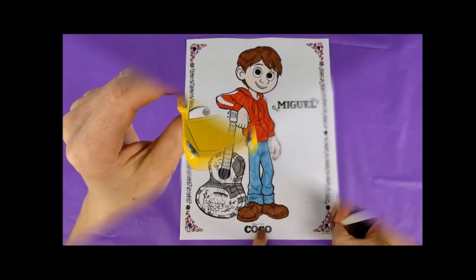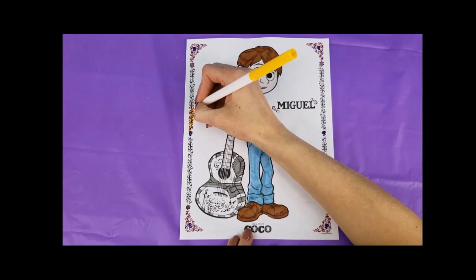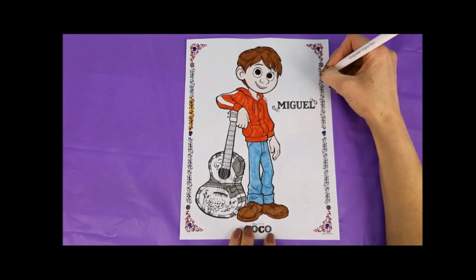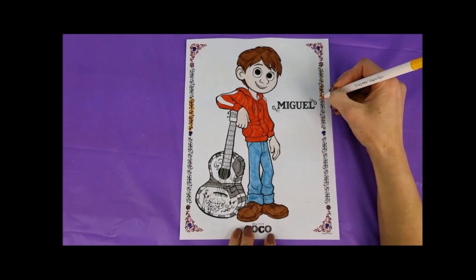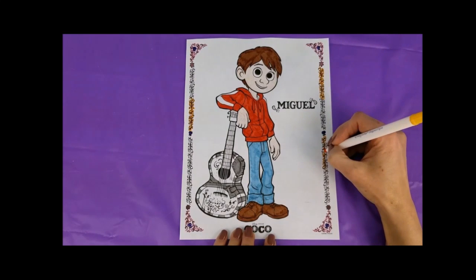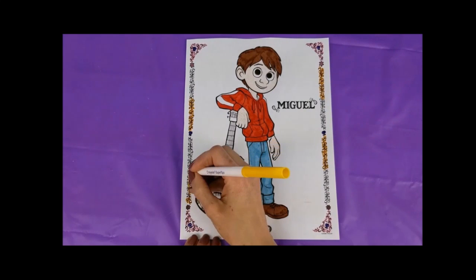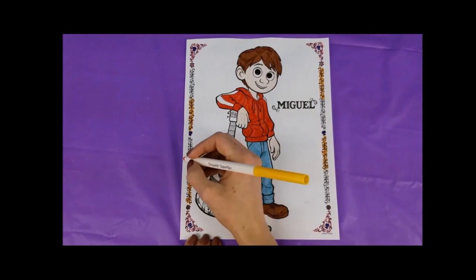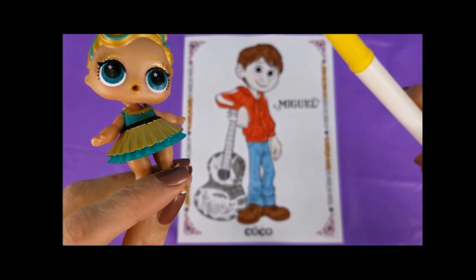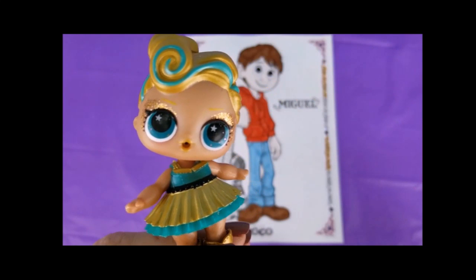Cruz Ramirez here, and we're gonna do yellow now. Since that last color ended up looking a lot more orange than yellow, we're gonna try again for another yellow. And hopefully it'll be more actually yellow this time. Thanks, Lux!